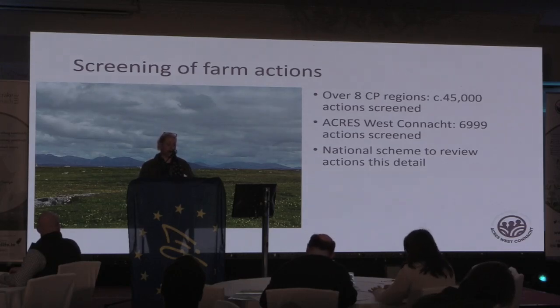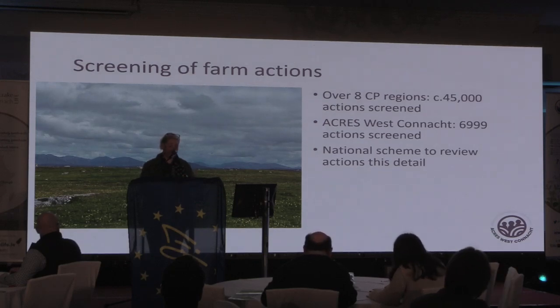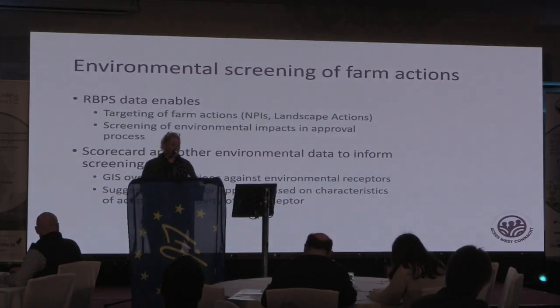And it's something I think the department have taken a massive step forward with, and it's important that we keep this going, and it's something that needs to be done more as well. So how do we screen the actions?